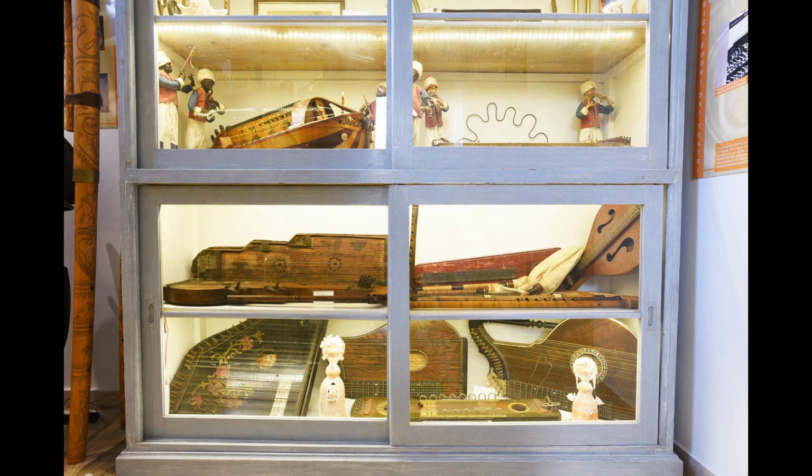In the lower part of the right showcase, there are zither, a kind of table harp, some of German origin and one from the 18th century with a horse-shaped head from Mantua. There are also wind instruments from the Balkans, including a gaita, an instrument similar to the bagpipe, Bulgarian kavals, and a low duduk, Armenian, made of apricot wood.